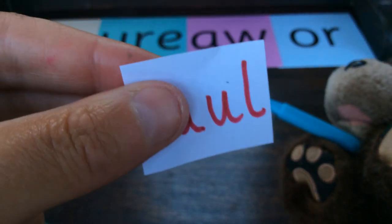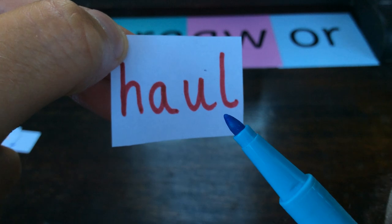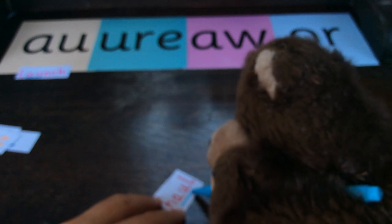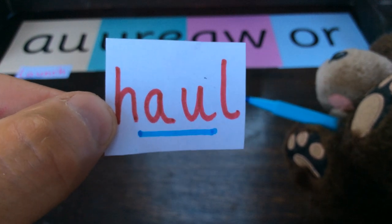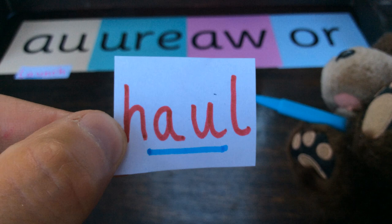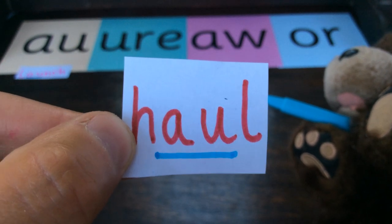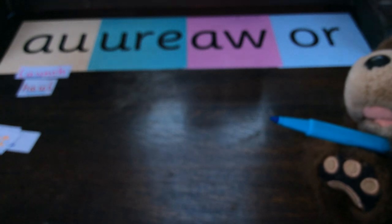The next one is this word. Haul. Haul means to pull something along, okay? So to take something somewhere, to haul it. It isn't the spelling like, let's go to the school hall to rehearse our class assembly. Not hall like that. That is H-A-L-L. This is haul as in to move it somewhere else, okay? So we'll put that one there.